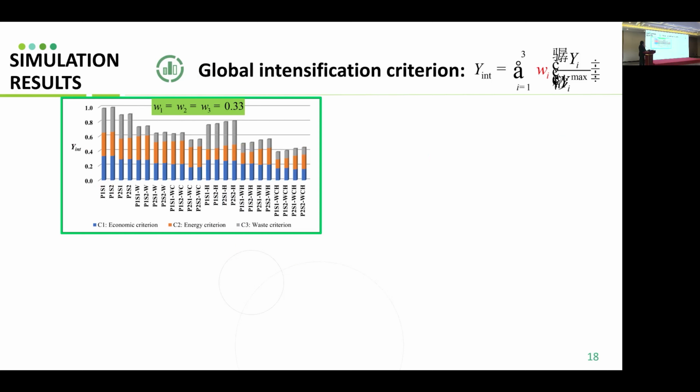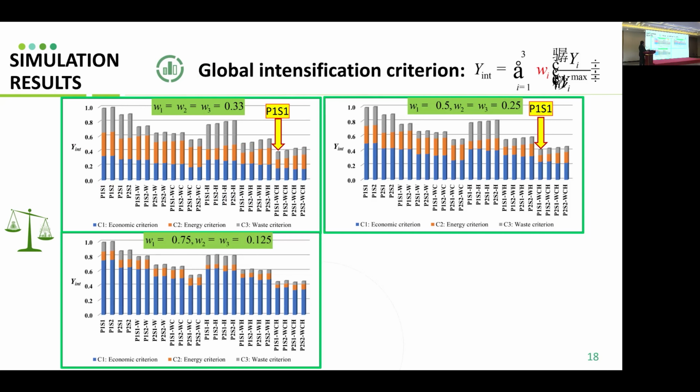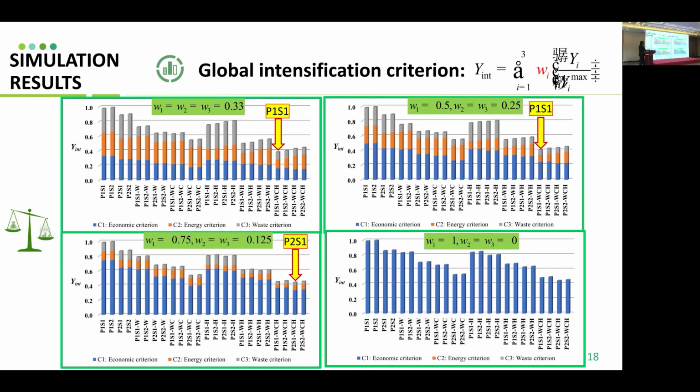Well, now we combine all three into the global integration criterion, first taking the same weight for each indicator, and here we have again that P1S1 is the best. And if we put more weight on the economic criterion, here as well P1S1 is the best. And we do the same, just moving the weights to have different scenarios, to find that these processes are among the best. We found two: P1S1WCH and P2S2WCH.